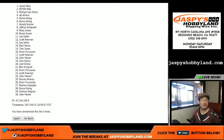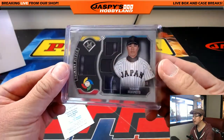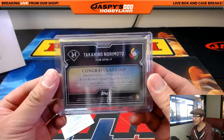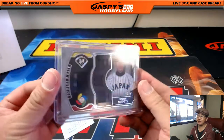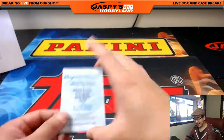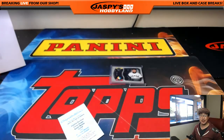Name on top, Jacob Allen. You get a bonus. There you go. You got Takahiro Norimoto out of 99. I don't know what club team he plays for in Japan, but it's a nice patch in there. Good bonus. And once again, triple on-card autograph. That's pretty sick. That was Pick Your Team number 2, 2017 Museum Collection Baseball.